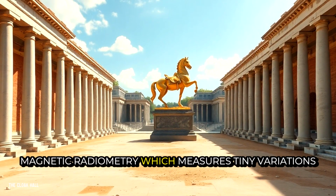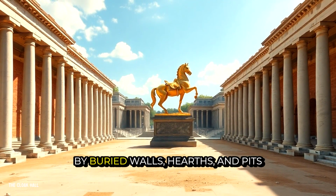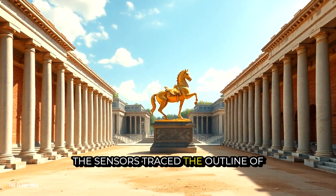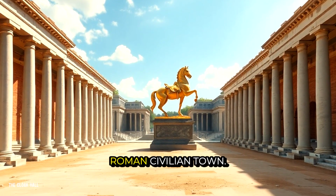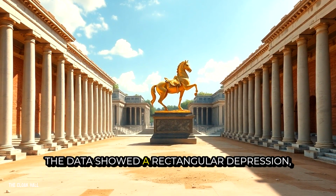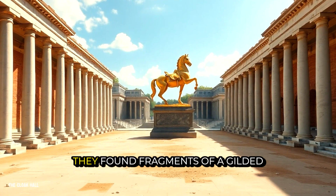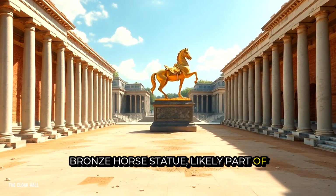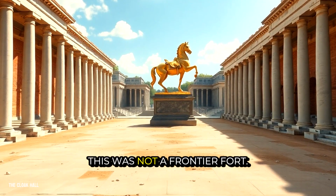Magnetic gradiometry, which measures tiny variations in the Earth's magnetic field caused by buried walls, hearths, and pits, confirmed the grid. The sensors traced the outline of a forum, the central public square that was the hallmark of a Roman civilian town. In the middle of that forum, the data showed a rectangular depression, and when archaeologists excavated that spot, they found fragments of a gilded bronze horse statue, likely part of an equestrian monument to the Emperor Augustus. This was not a frontier fort.